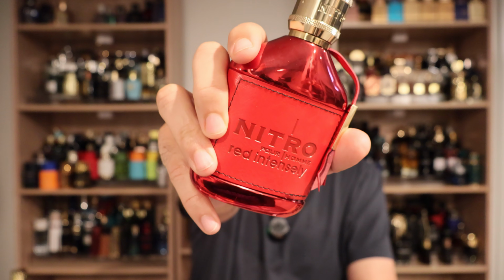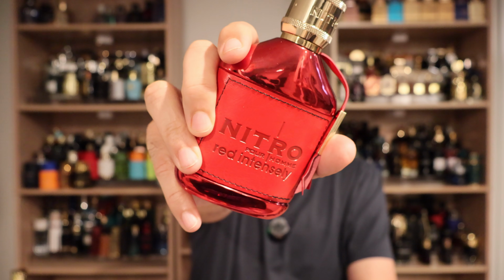You can get this at the perfume box for about 45 bucks. I think that's where I picked it up from, and I think it's well worth that price tag. That is Nitro Red Intensely by Dumont Paris.